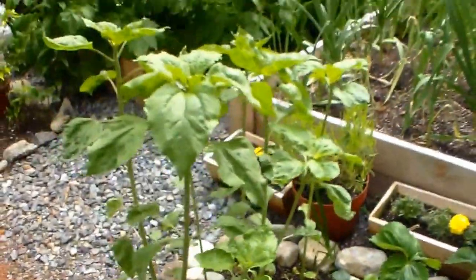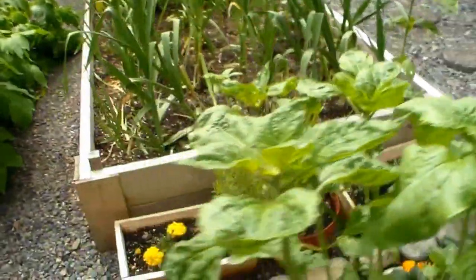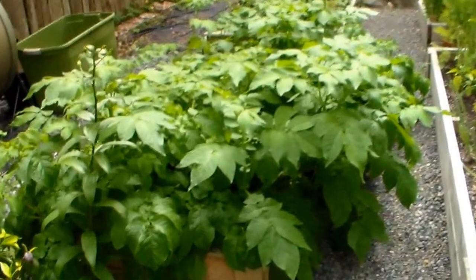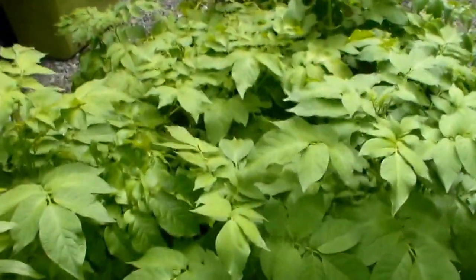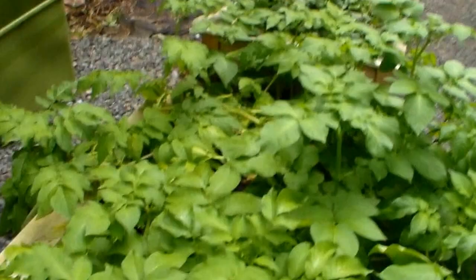There's our sunflowers. They are growing, doing really well. And look at our potato bed. Oh my goodness, they're just falling out of the garden bed there. They seem to be doing really well. They're lush and green, so they look really healthy. I think we're gonna get a lot of potatoes before the season's end.